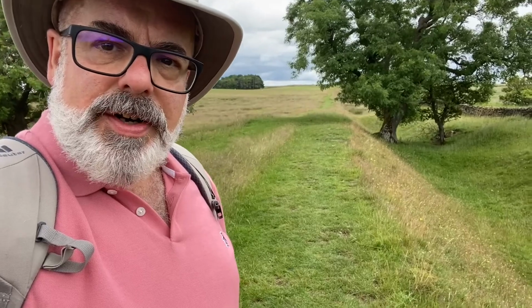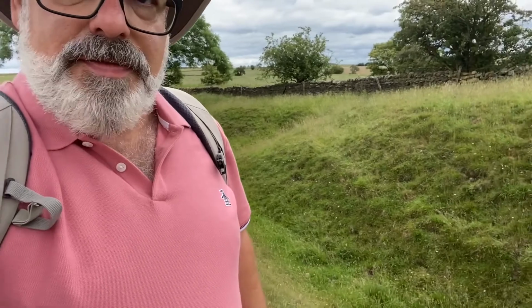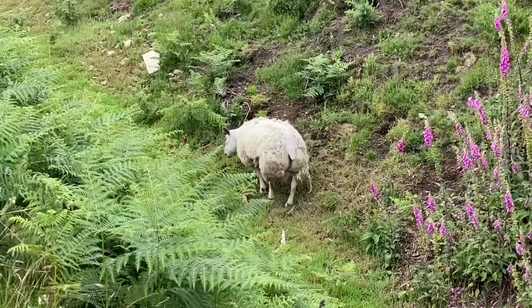So you get a very clear idea of the wall here, because I'm walking along the wall here, and then to my left here you can see a very definite ditch, and there we are. Can you see that there? That's been on our side for a while now. And then a kind of rampart there further along, but this ditch is very, very clearly defined now and survived 2,000 years.